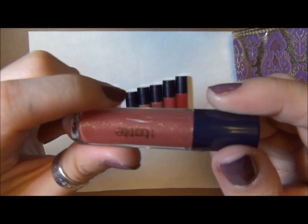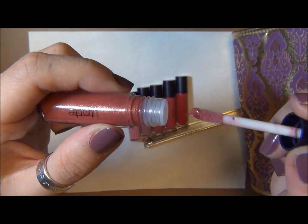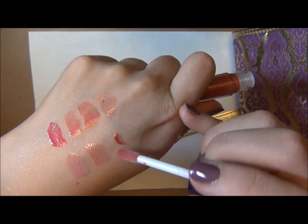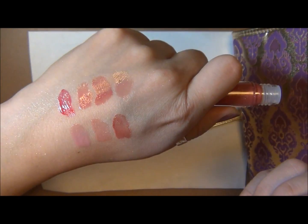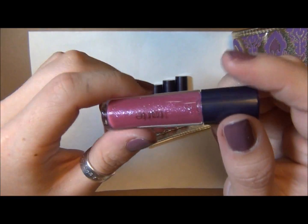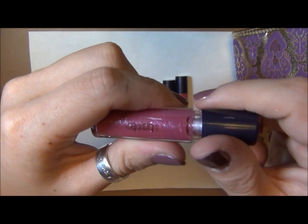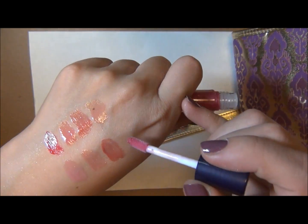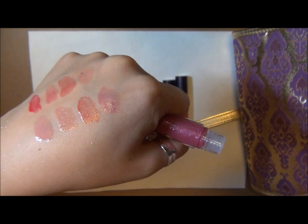This one is called Heath. This is a nice, more brown pink. Not burgundy, maybe more like a brick pink. And lastly, this one is called Allie, and this is probably the most purple, cool tone, but it's still kind of a pink color. I wouldn't really call it a plum, but it's a light purple.